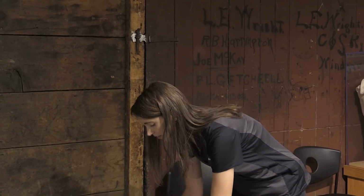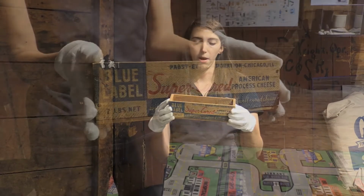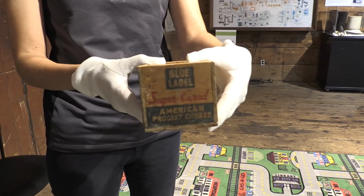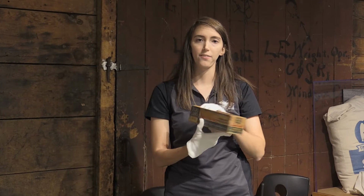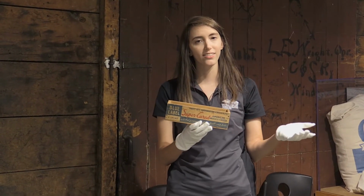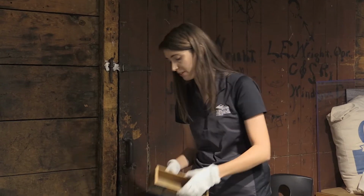Another example of an artifact that I have here is this interesting little box. Now this box doesn't look like much, right? But it tells us a lot about the people who were using it. This is actually a box that held processed American cheese. So if you've ever eaten Kraft cheese at home, this is one of the original cheese boxes that your cheese would have come in many years ago. So again, this is an artifact because it tells us something about the people who were using it. It tells us what they were eating, which is a really important fact to know about people in the past.